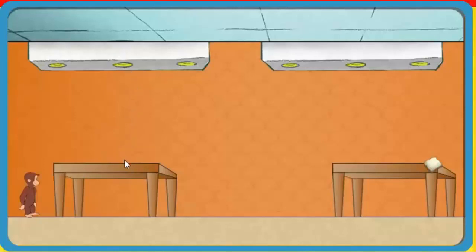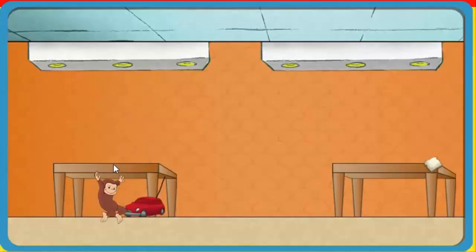Jump on the table to avoid toy cars. Listen to hear them coming. Oops, the car bumped into you. Be careful. Click or tap on the table to make George jump up. Okay, Secret Agent George, go get what we need.